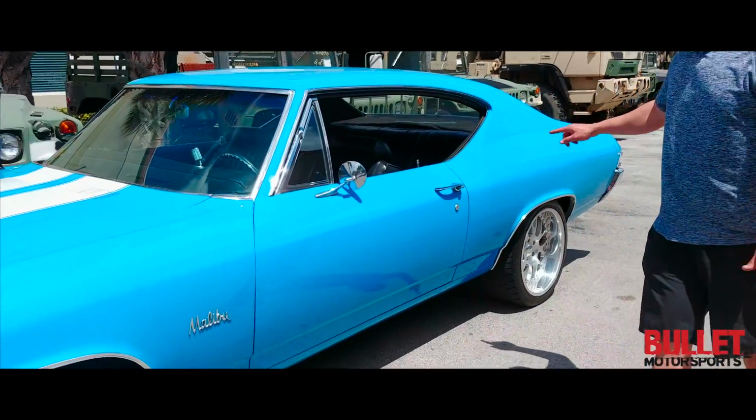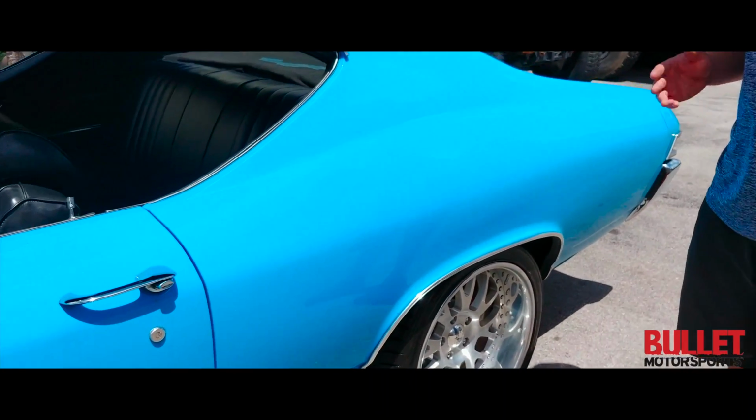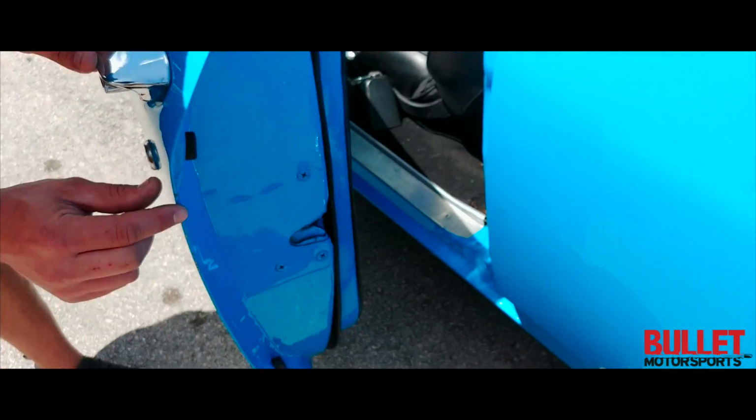Take a look at the body lines. Very, very nice. I would rate the paint quality a 7 out of 10. There are imperfections, so I'm looking here. There's a little scratch here, a couple of door dings right here.